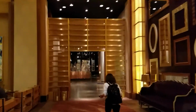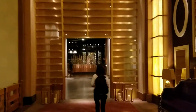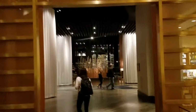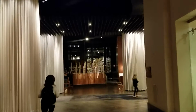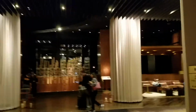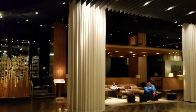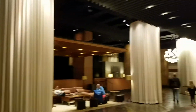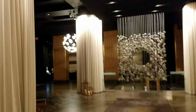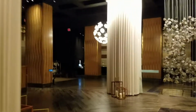So, it's a really nice place to stay if you don't mind being a little off the beaten path, which, yeah, you're not too far away from all the casinos and everything going on the strip, but you're kind of tucked away in your own little world. So it's kind of nice. I think the registration is this way. And once we get there, we'll go ahead and stop this video.